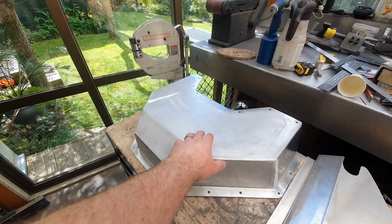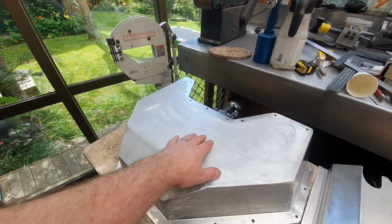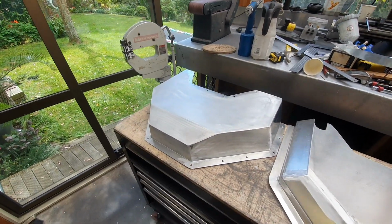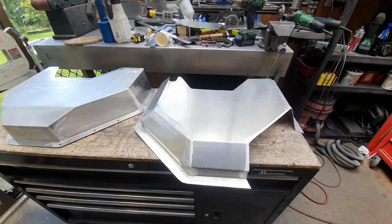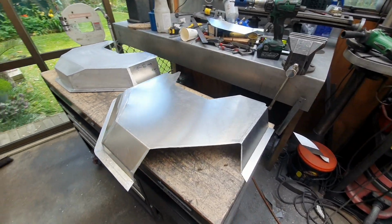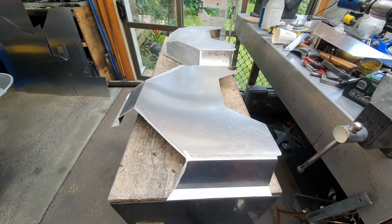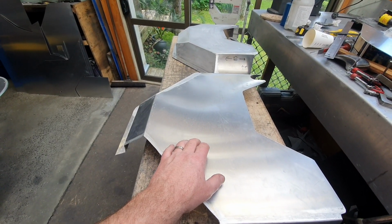Because we were focusing on weight, I got the orbital sander out, took some weight out of it, made it the same, well, near enough. So that was pretty good. And now we need to make a bigger one. Everyone will be thinking I picked up the sheets of 1.2 and started with 1.2. You're thinking wrong. I want this to be nice and strong.